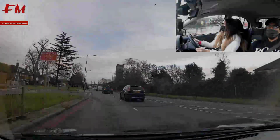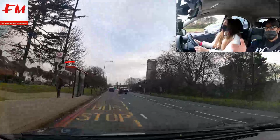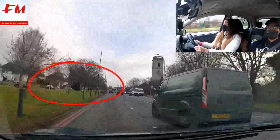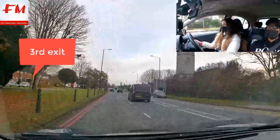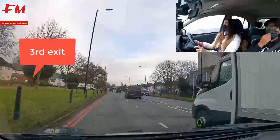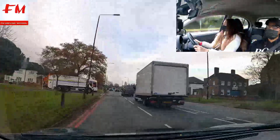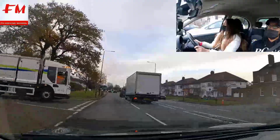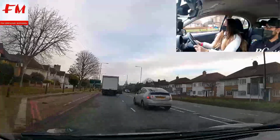Good. What speed is the road? Can you see it? 40. Speed up. Go to gear 3. Okay, we're going to take the third exit. Which lane do you want to be in? Right. Right, so check our mirrors, interior, right. Indicate right, please. Is there a gap? There's a gap, isn't there? Let's see. Yeah, get yourself in. Double check and get in.